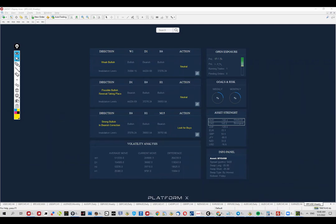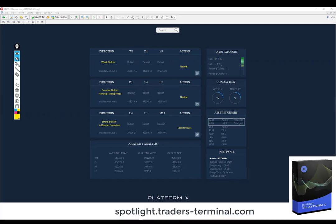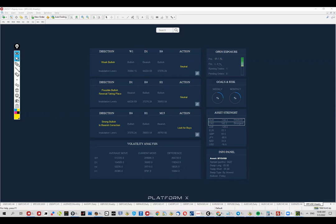This is something I was following in the traders terminal with all the guys for well over 2 weeks now. Looks like we are finally getting to the stage where we can start looking for the attacks from the current levels, of course. And we can determine that by looking at Platform X, the very short term, which is right here, the third one, is telling us that we're already in a bullish trend and we should start looking for possible buys. So let's go ahead and see what do we have.